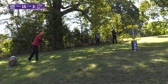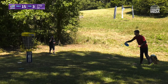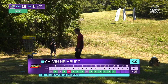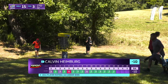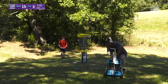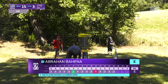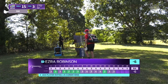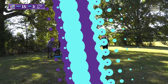And Calvin actually pretty fortunate lie after hitting metal. When you glance off the band, you don't end up 14 feet very often. But again, he moves to double digits. That's 6 in a row on the back 9. 9 of 10. He's doing something special out here at Disc Side of Heaven. Glad that we are here watching it with you guys. This is a treat. Ezra silently stays at 6 under par.